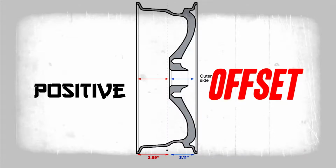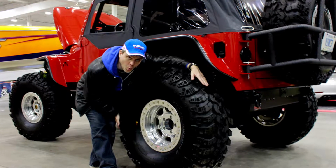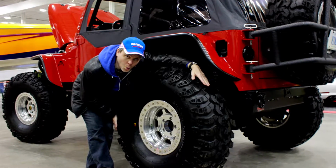If I increase it, let's say I have a 45 millimeter and I go to a 55, the wheel's going to go in. And this can go right down to 0 and even into the negatives. When you start talking about trucks and off-road setups, you often see negative offsets. What does that mean? Why is it negative or positive?